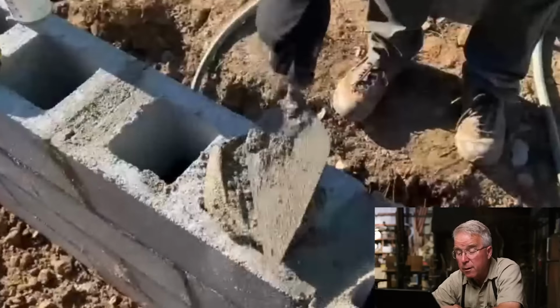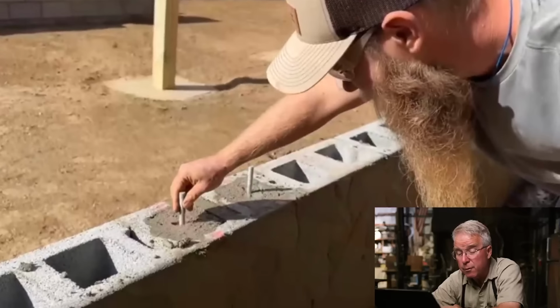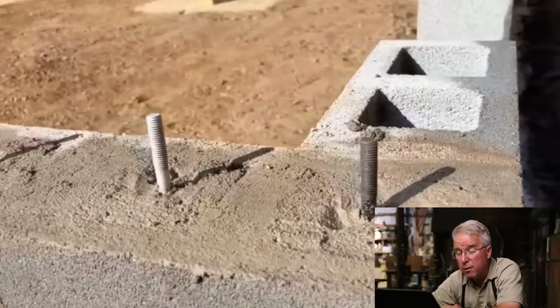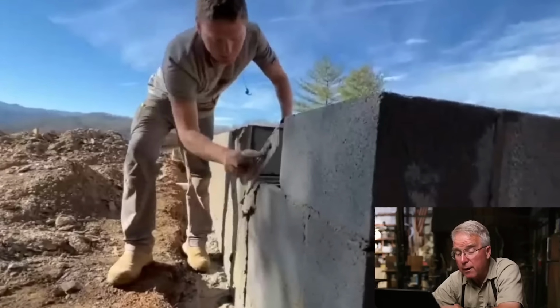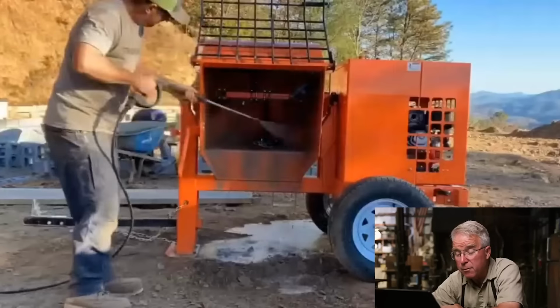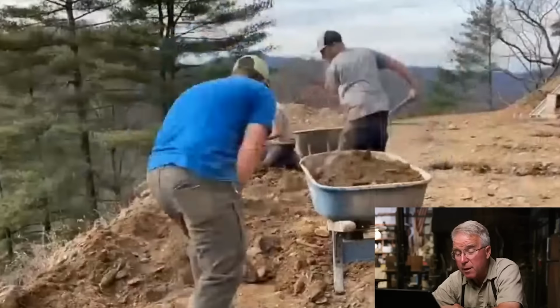Grouted at some number of vertical cells where the anchor bolts are. Parging. Parging is troweling a thin layer of mortar on the face. Looks better. Kind of protects the block.